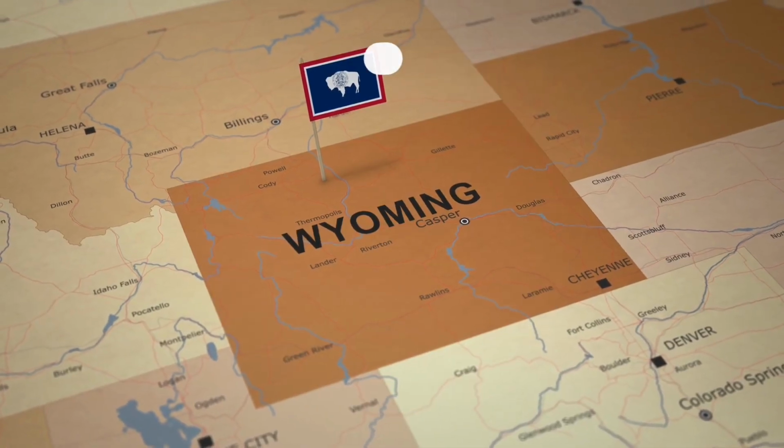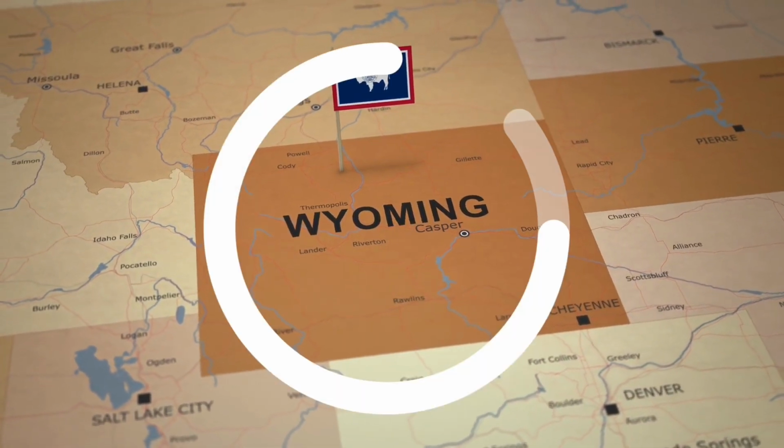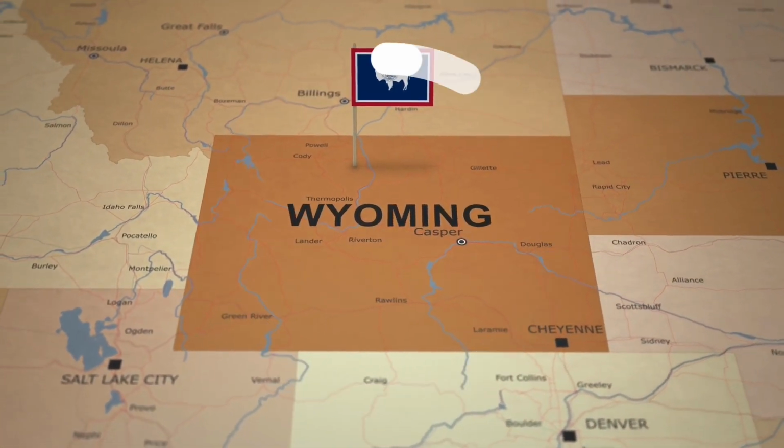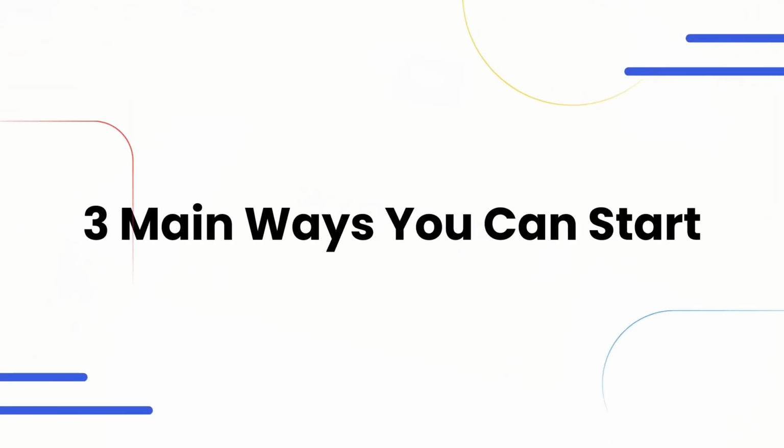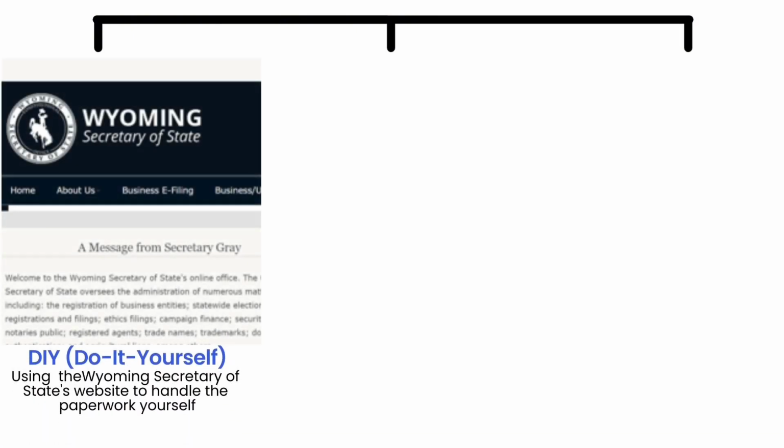Starting an LLC in Wyoming is straightforward and very affordable. And like other states, it has several specific LLC requirements. There are 3 main ways you can start an LLC in Wyoming. 1. DIY, do it yourself. This is done by using the Wyoming Secretary of State's website to handle the paperwork yourself. This is the most affordable method if you're comfortable navigating forms and processes.